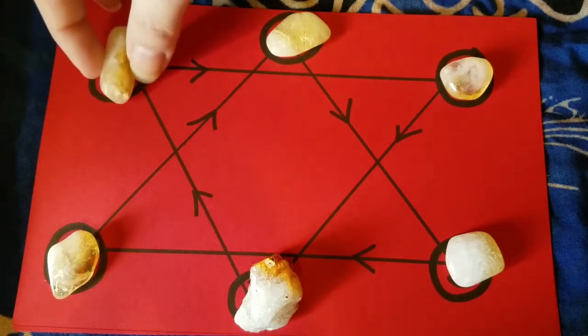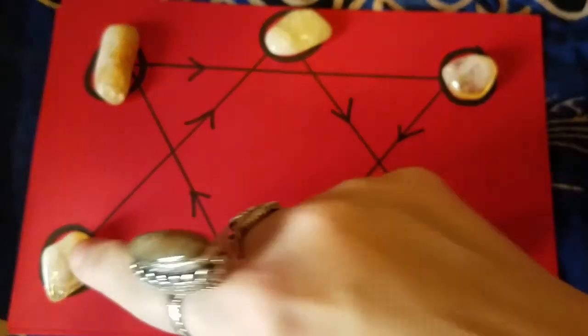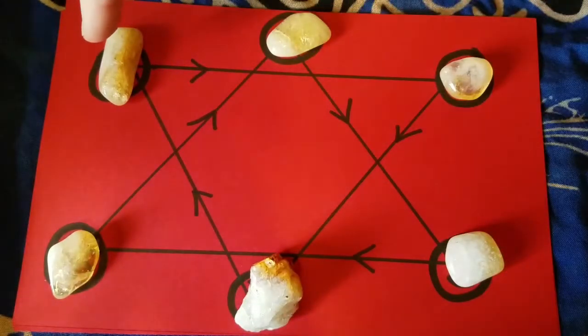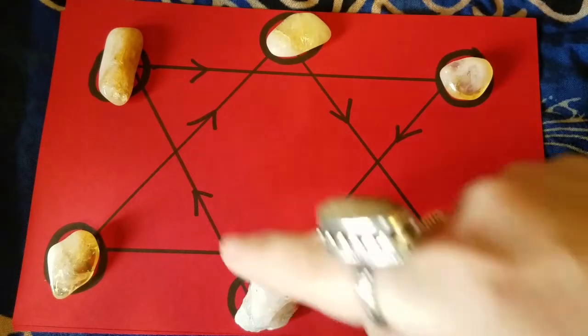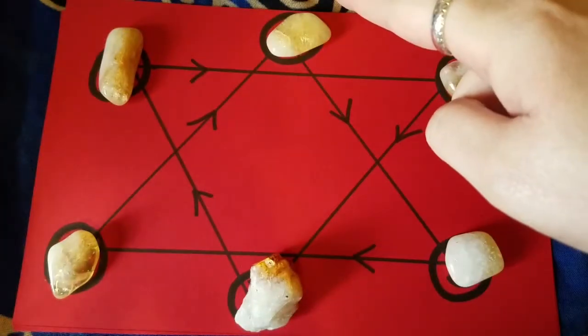You, of course, lay the first stone, second stone, third stone, and then the fourth, fifth, and sixth. And you link first, second, third back to first, and then you link fourth, fifth, sixth back to fifth.